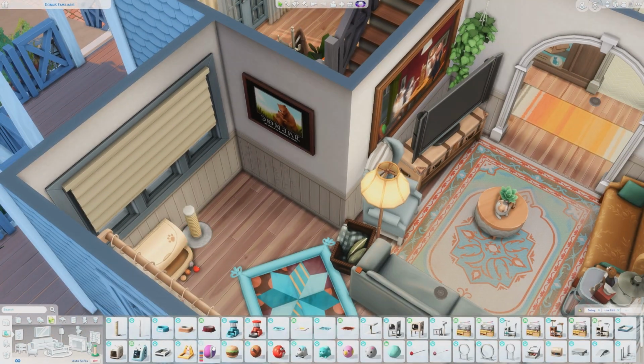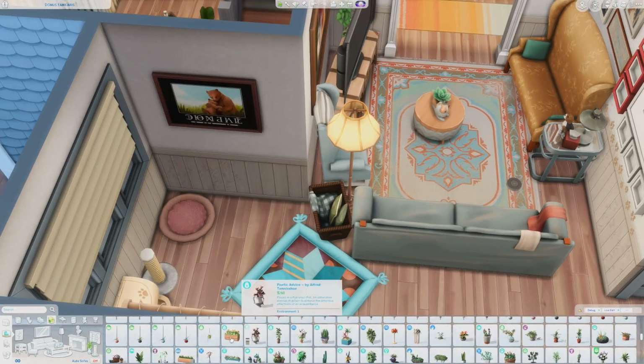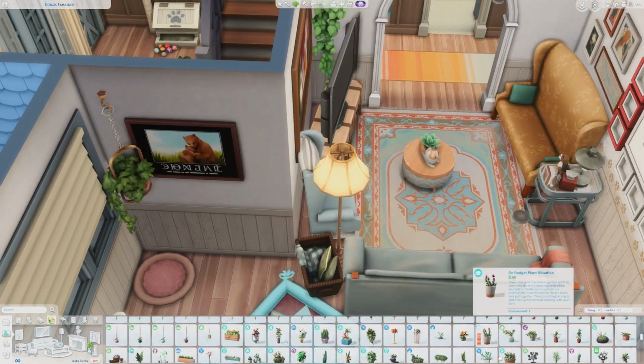So that was a problem. The cat tree was behind the door, she didn't like it there, and as soon as I moved it to the window, she loved it.